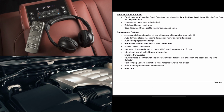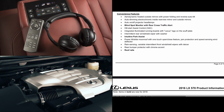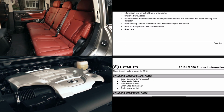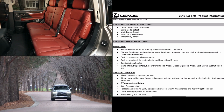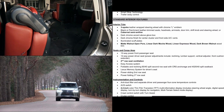So you can just set the temperature and the car will automatically fine-tune the air conditioning, the heat, heated and cooled seats, heated steering wheel, whatever. It'll just automatically turn on whatever it needs to compensate for that temperature that you set, which is a great feature. I do like it a lot.